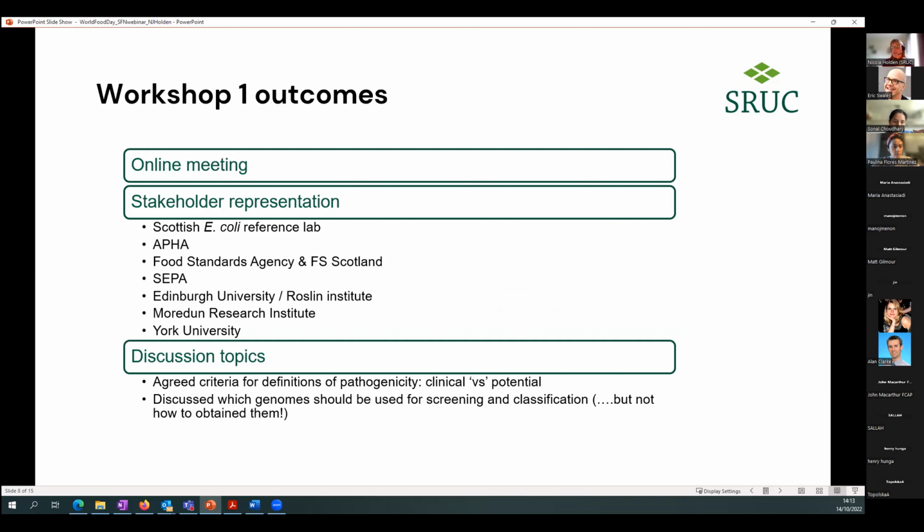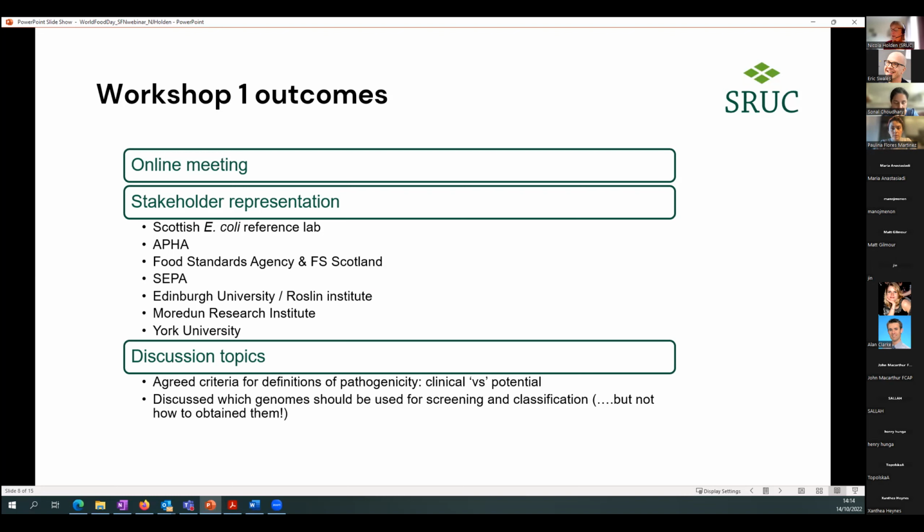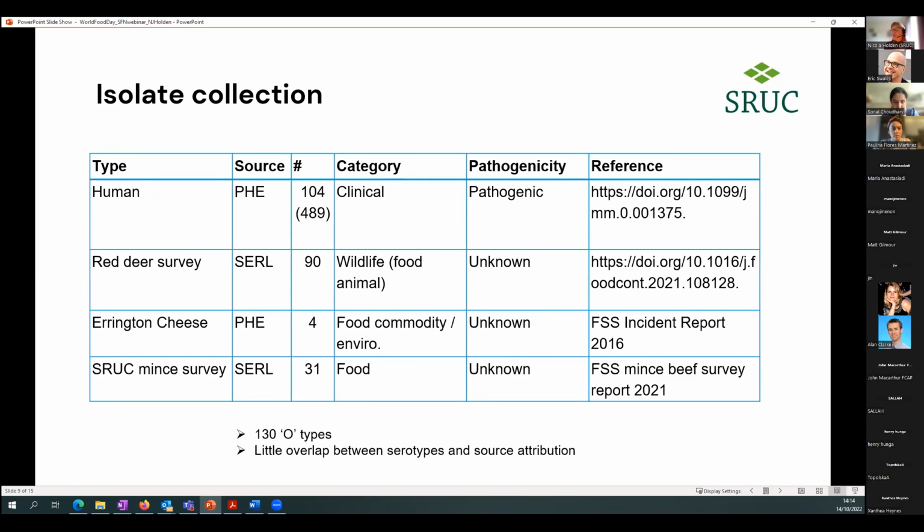The first meeting we set up in December worked really well. We had a good range of stakeholders, and it was very successful in that we agreed the definitions for what actually was a pathogen and how we would assign a clinical versus potential pathogen. We also needed to obtain the genomes. So it was really important to get the stakeholders on board to give us access to those bacterial genomes. So this is what we got.